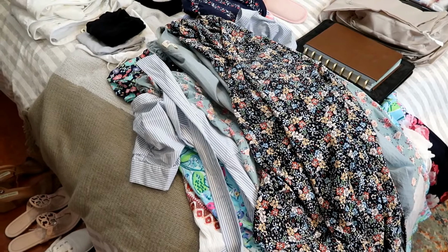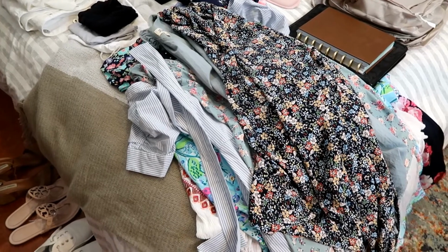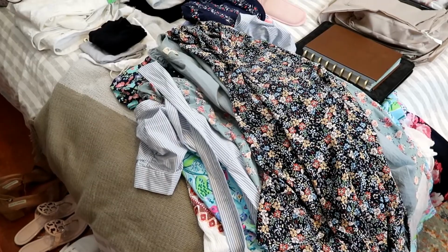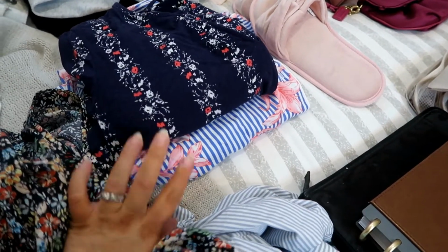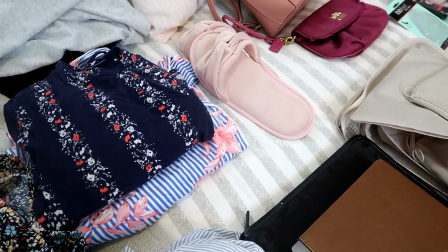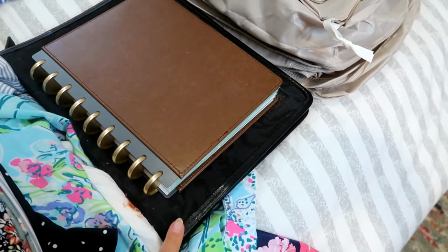I also will be bringing a pink trench coat that I totally forgot to bring up here, and that is going to go inside of the bag as well, so that when it rains, I have my trench coat. And I'm also including an umbrella, which I need to bring up here as well. I have two pairs of pajamas. These are just some cute Ralph Lauren night shirts that I thought would be cozy and comfortable to wear, along with a pair of slippers. I'm also including a planner and a notebook to take notes in.